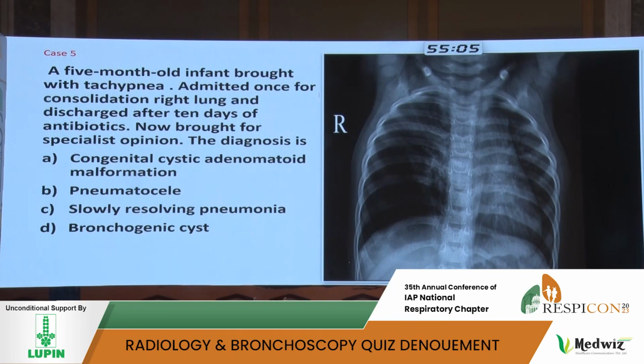5-month-old infant brought with tachypnea, admitted once for consolidation of the right lung, and discharged after 10 days of antibiotics, now brought for a specialist opinion. The choices are congenital cystic adenomatoid malformation or CCAM. Earlier we used to say CCAM, but now we say congenital pulmonary adenomatoid malformation, that is CPAM. Pneumatocele, it is not a complicated pneumonia.